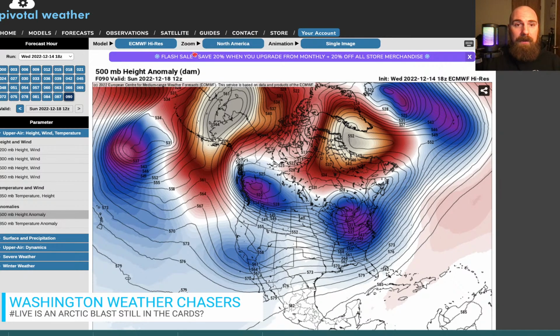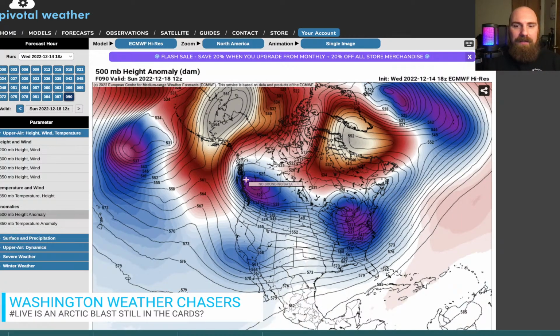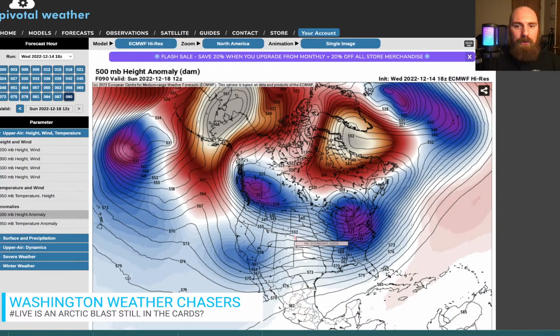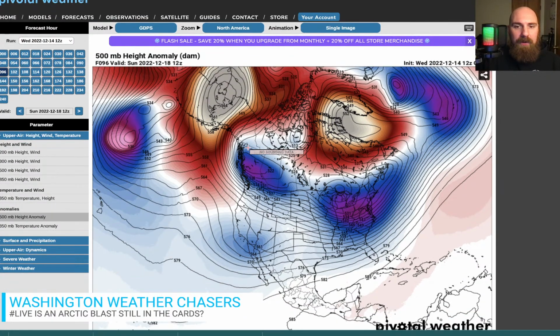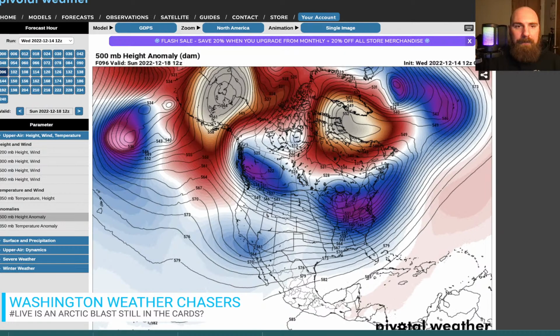So now, looking over at the GFS, it's in kind of agreement with the initial position of the trough for the European, except it's not quite as good. And we're going to look through the progression of the trough a little bit more. I'm just showing you guys how much it's changed from Monday. And then looking at the Canadian model, it's in pretty good agreement, at least for Sunday, with the European.